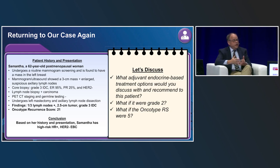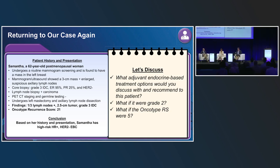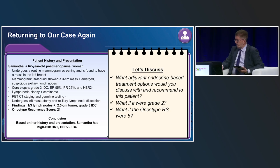But then I think if we don't have a CDK4/6 inhibitor available, then we have to think of other strategies to escalate our therapy. And clearly, if we have the recurrence score of 21, if that's available to us, we know that chemotherapy is not going to improve the outcome. So then we have to be thinking of other strategies. And obviously, if ribociclib is approved in this scenario of N1 cases that are grade 2, that would be an option that you would have.